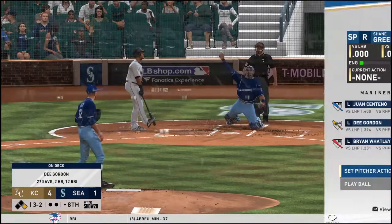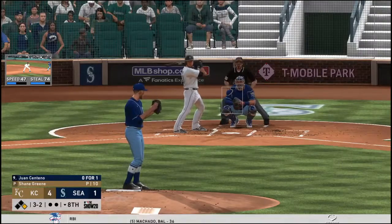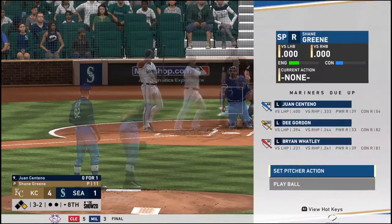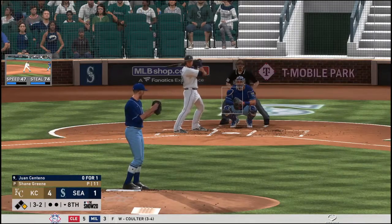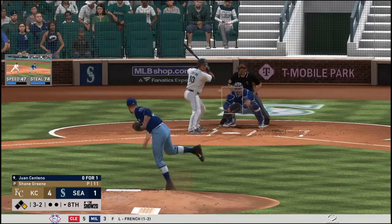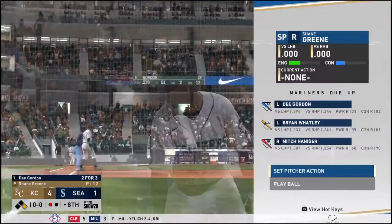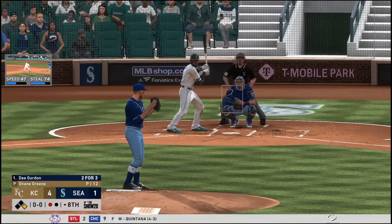Too high, ball 3. Looked like he tried to elevate a fastball on that 2-2 pitch there, but kind of overdid it. With a pitch that high, it's pretty easy to lay off if you're the hitter. And he fouls this one off. Keeps fighting him off. The 8th pitch of the at-bat coming up. And he can only battle for so long as he's finally set down here after an 8-pitch at-bat. Nice two-seam fastball there. You don't usually see a lot of swings and misses with that pitch unless it's really moving. So that one must have had some real good late life.